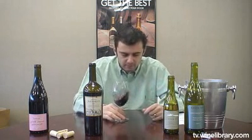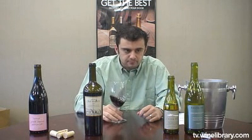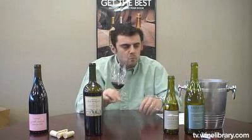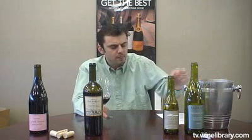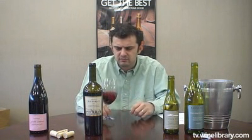Classic cherry, cocoa, dark wood flavors on the nose. Little hint of mint as well, which is nice. I'm all for mints. Pretty austere, little black fruit, but very thin and hollow on the mid palate. The finish is disappearing.